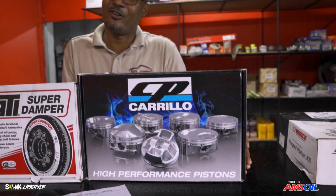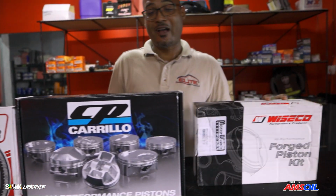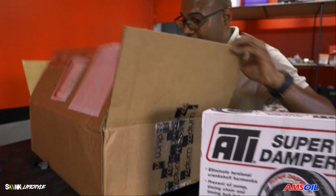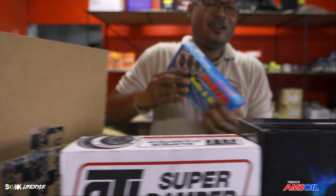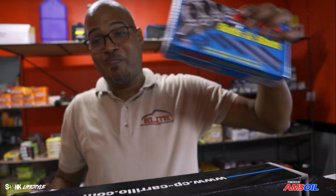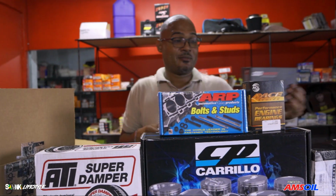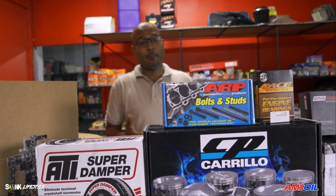Some Corolla, nice Corolla parts. And again, we have Wiseco. As you can see, it's not only one engine we're building. Here we have some ARP stuff, ARP bolts, some main bearings, and some King. So as you can see, what we're developing is a 1,000 horsepower package.